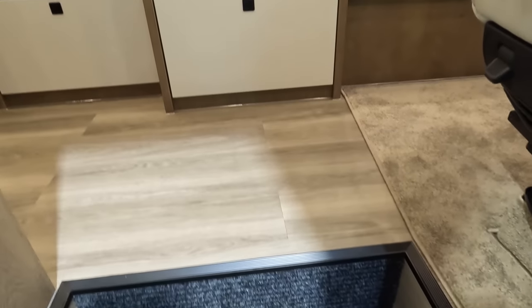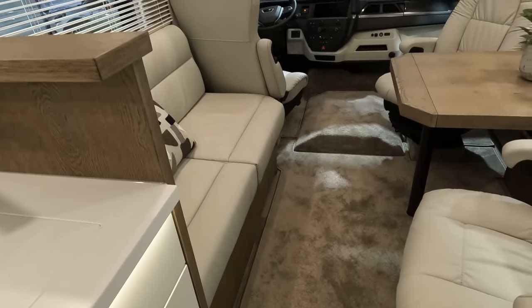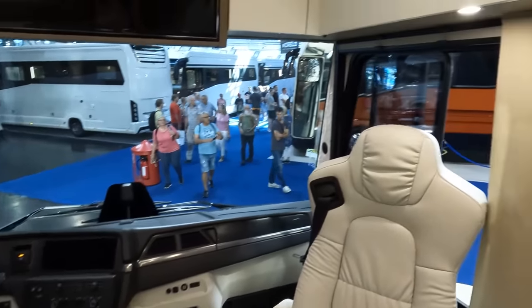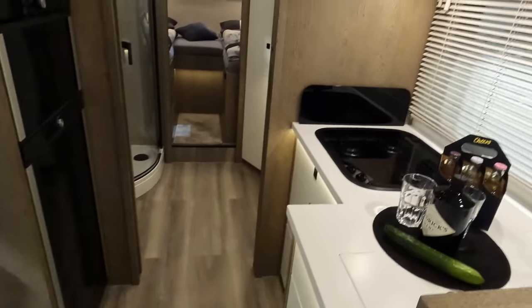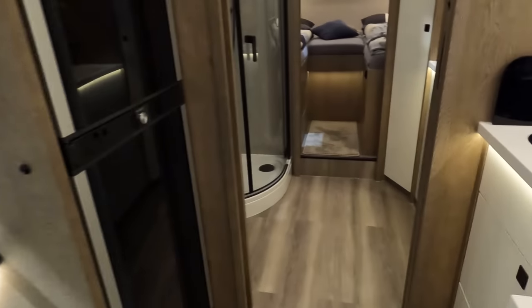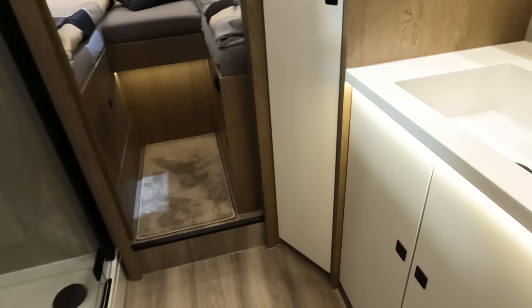All right, I'm coming up into the steps, you guys. Okay, this one's very, very different from the other one. But as you can see here, looks like their living area, their driver, passenger seat, Euro-style cabinetry. Here's your little dinette here. We got the kitchen, refrigerator there, oven. Coming in here, split bath. Oh, no, not a split. Here's the bathroom, kind of in the middle of the motorhome.